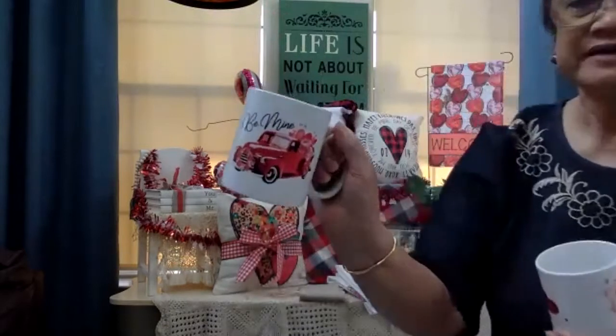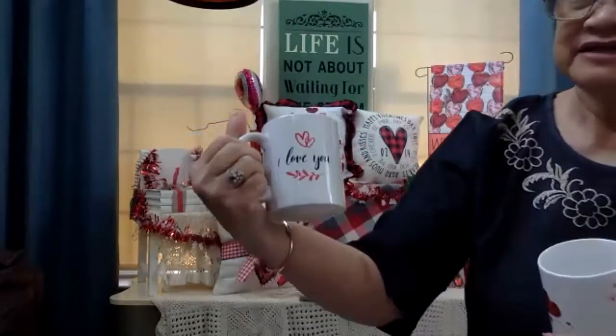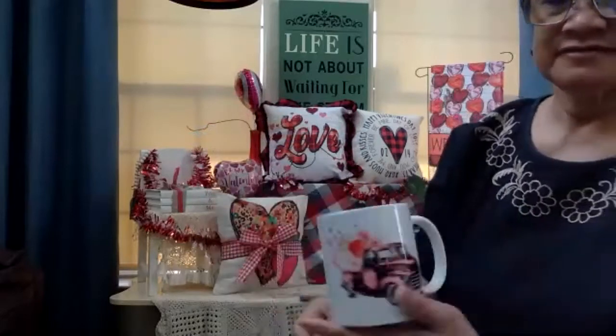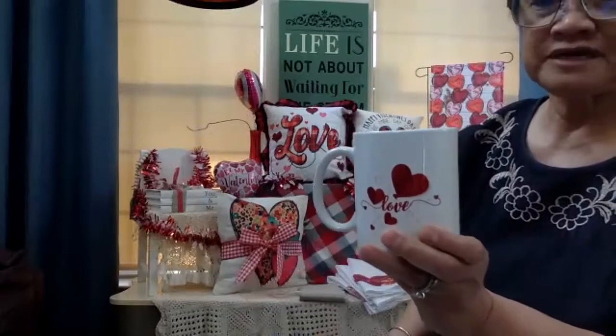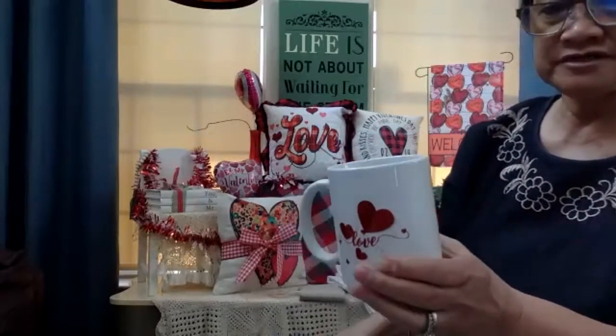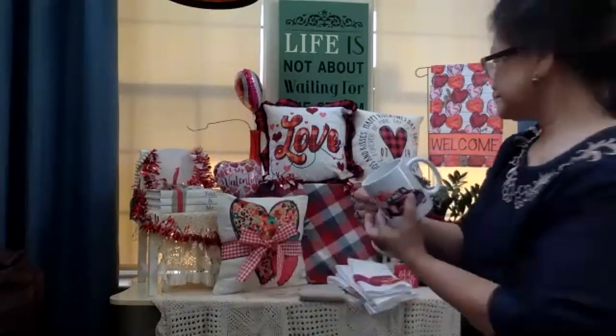This is one of my 11-ounce coffee mugs, and it's double-sided. And there's another design. I have so many designs, so all you have to do is call me or message me, and I can make something for you.